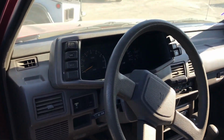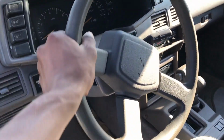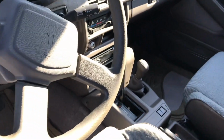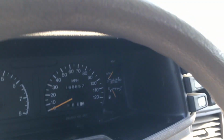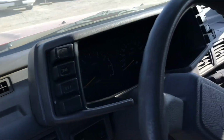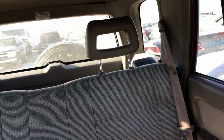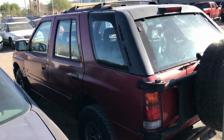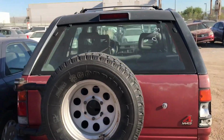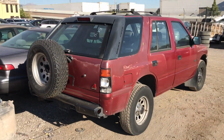If we take a look on the inside, you got this little racing type steering wheel, so it is a 4x4. You got the little different gear shifters down there. The dash actually looks pretty decent. I never really been in one of these before, but seems pretty legit in here. I'm sure if you got a really fast motor and you're out in the desert or something, man, it'll be a really cool car to have. But I mean, it is pretty old, guys, so you know, keep that in mind.